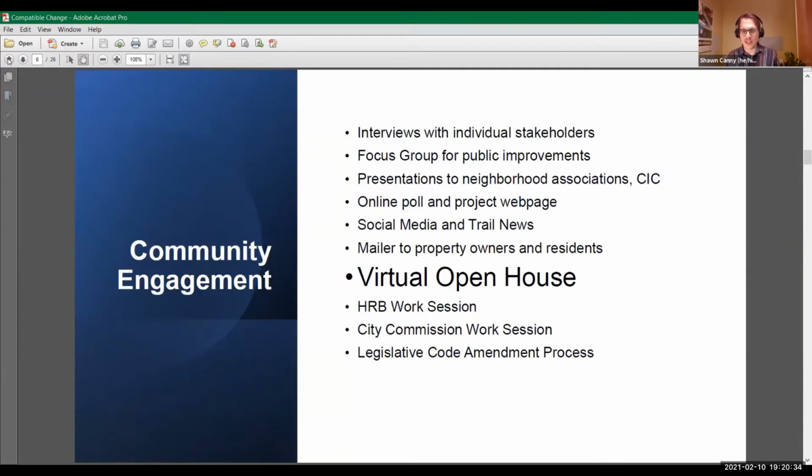No problem. So I just wanted to give a brief overview of where we are in the process. We started with our consideration of the approaches of different cities in Oregon in about September of last year, and around October started interviews with individual stakeholders. We had a focus group for public improvements with city staff, and we've been giving presentations and having meetings with neighborhood associations. We also had an online poll for the assessment criteria and the goals we were trying to achieve, with the project webpage, as well as social media and trail news. The project mailer, of course, was for the virtual open house.